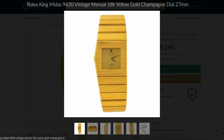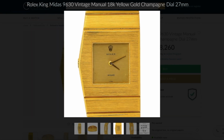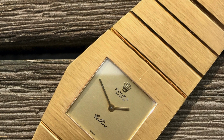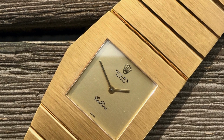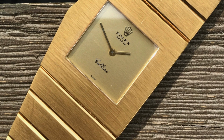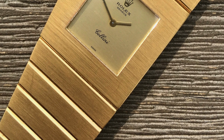You should also consider that this watch was produced as a limited edition, with only 1,000 of the reference 9630 produced, and a similar amount of the later model 3580 produced. The King Midas cases were later used in the non-limited edition Rolex Cellini range. You can easily tell the difference between the two models, as a Rolex Cellini does not feature the Midas text on the dial. They are also, consequently, much cheaper.